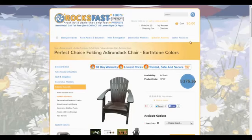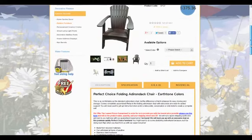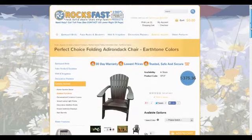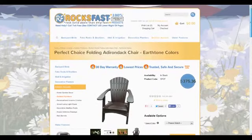And we want to give you an awesome deal on these Perfect Choice Folding Adirondack Chairs. They're really, really nice. The quality is just off the charts, and they're super comfortable. We've actually done some sit testing on the folding version of these versus the non-folding version. And the jury is out, and it is basically a tie.